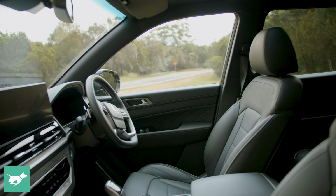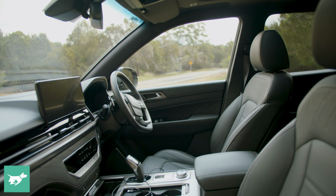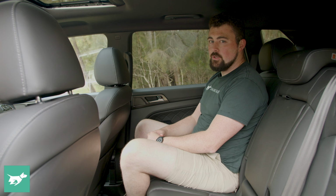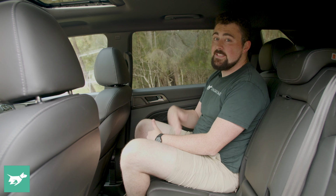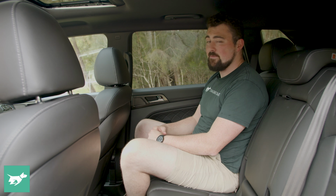So yeah, if you want to charge something, this is your car. Now, if you've got kids like I do, here are some extra things that you should keep an eye out for. One, the second row unfortunately doesn't slide forward, though it does fold fairly flat. So that's certainly very nice.